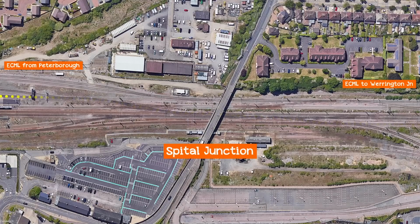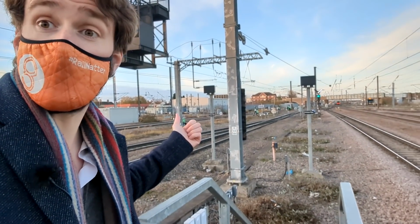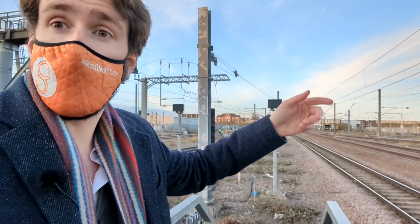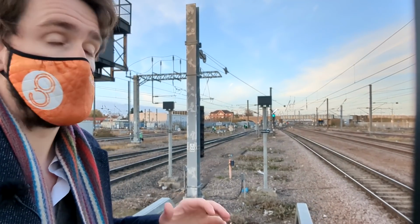So what Werrington has enabled is that the freight trains come in behind me and they essentially stay off the fasts. They disappear off down through the Dive Under, off onto the lines in towards Lincolnshire. Happy days.